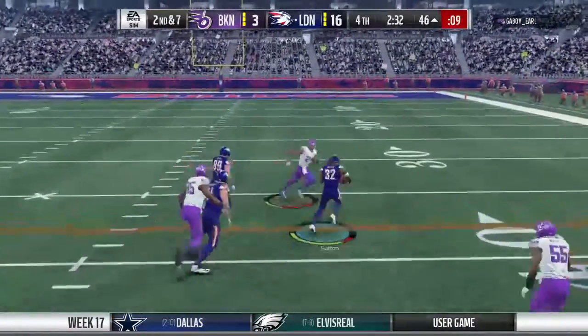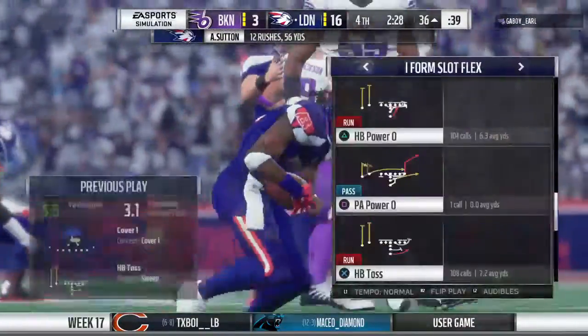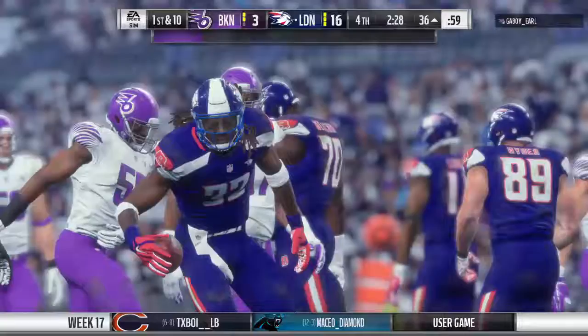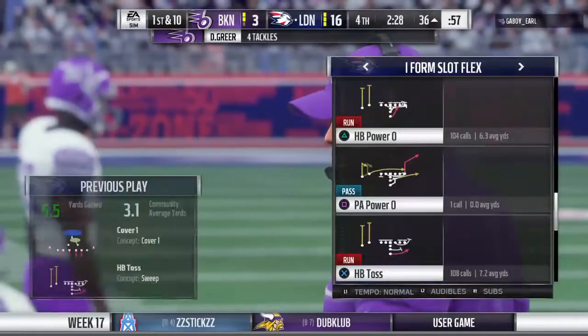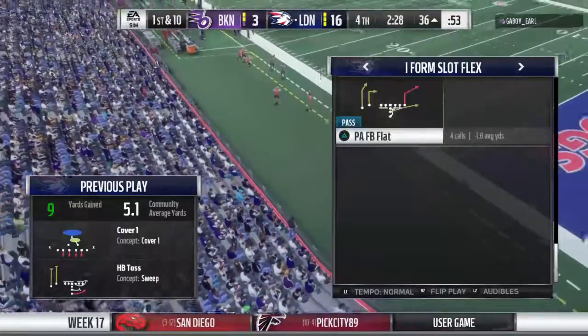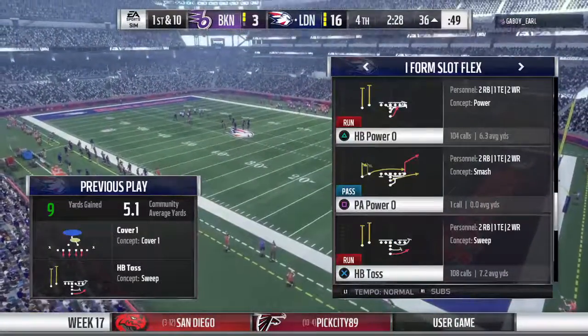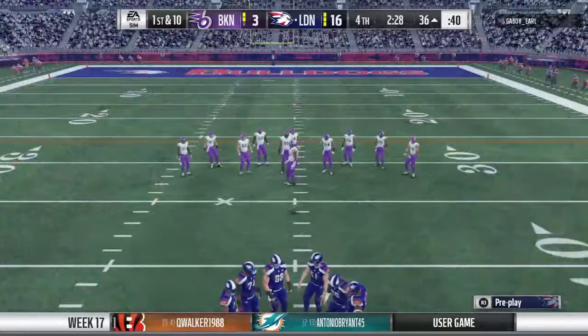Now they'll run it on the toss. And here he'll be brought down a little shy of the 35 at the 36. And now defensively they're going to burn their first timeout. Remember, they get an extra timeout built in coming up here shortly at the 2-minute warning. Fresh set of downs here.